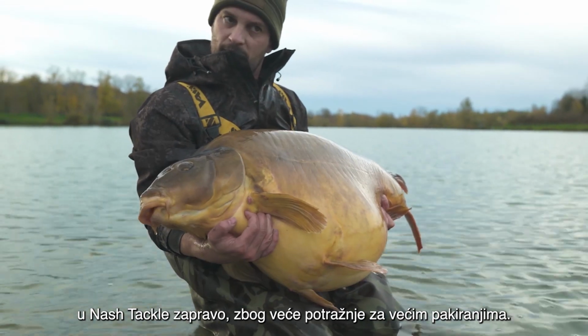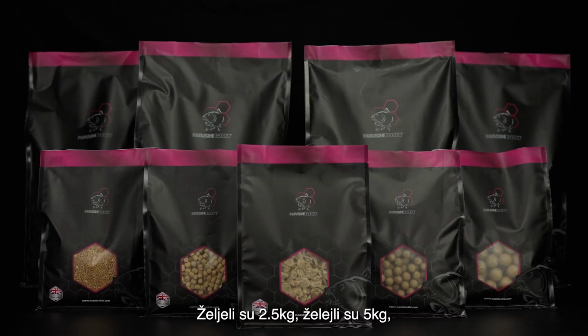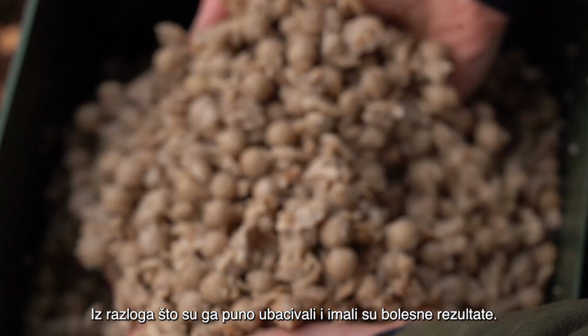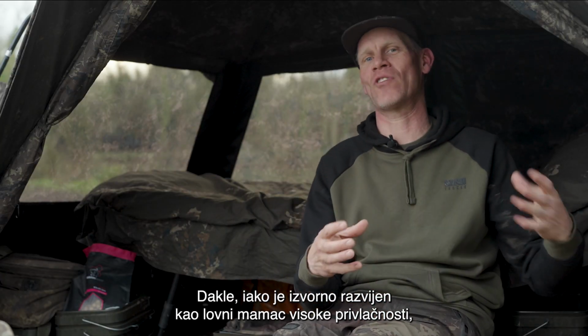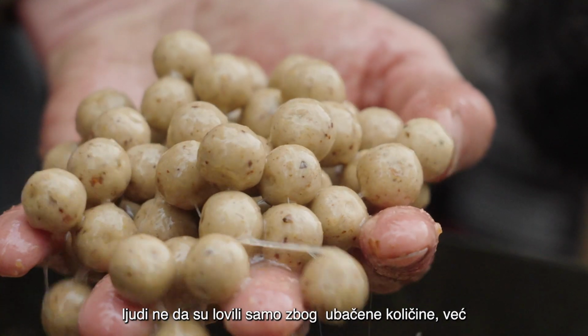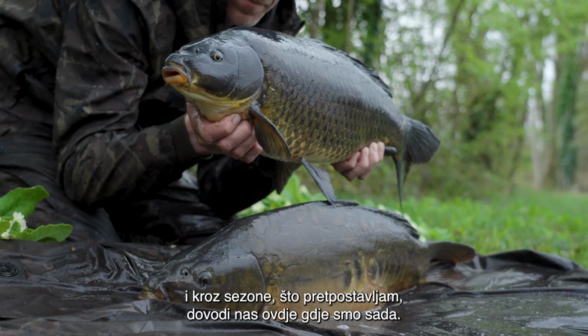really, through the sheer demand for bigger bag sizes. They wanted 2.5 kilos, they wanted 5 kilos, they wanted to buy 10 kilo bags because they were filling it in and having mental results. So even though it was originally developed as a high attract single hook bait, people were catching not only over quantity of it, but right through the seasons, which I suppose kind of takes us up to now.